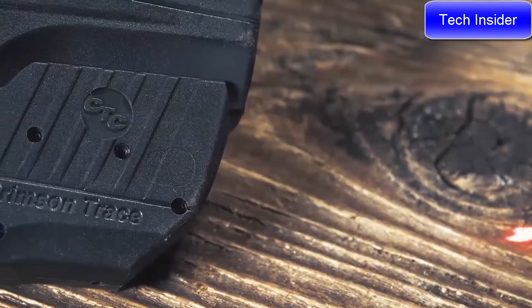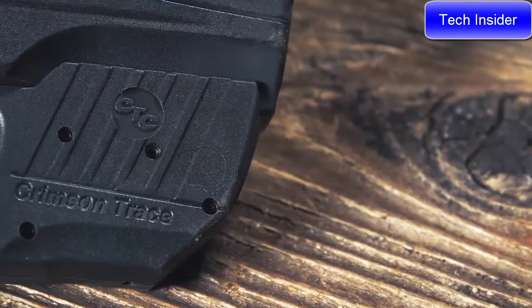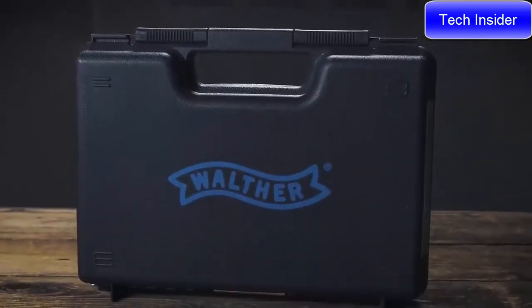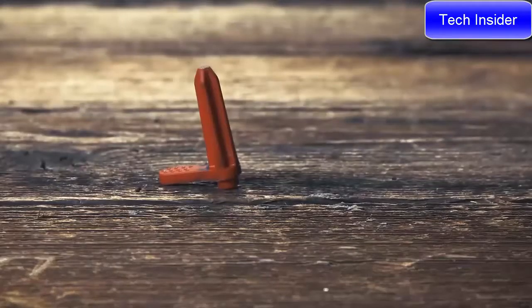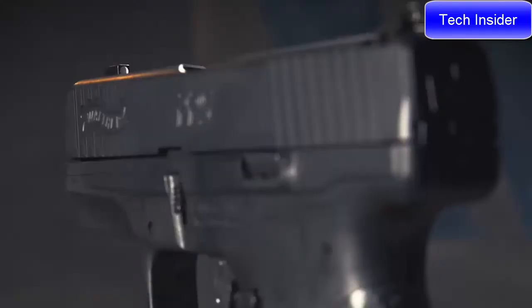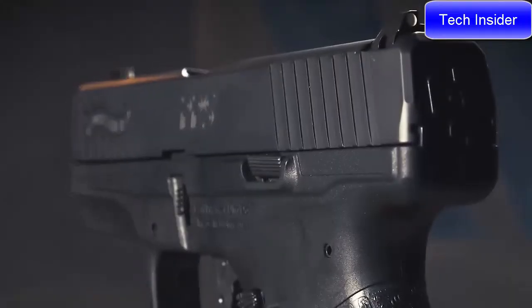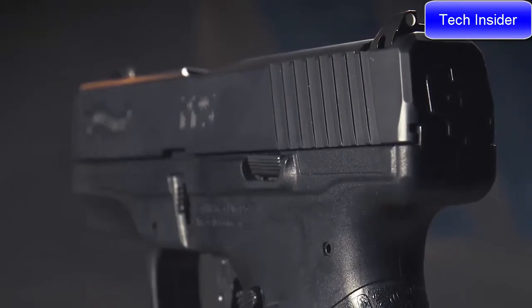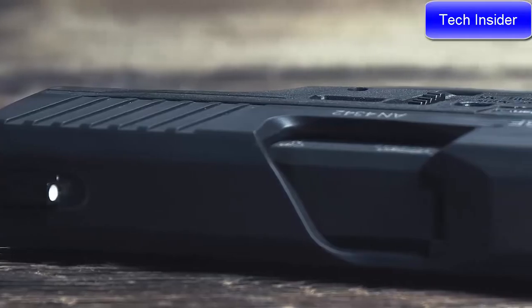Also new this year is a PPS M2 equipped from the factory with a Crimson Trace laser guard. Your PPS will come in a foam-lined hard case with a chamber flag, a detailed instruction manual, and a DOJ-approved lock. The matte-finished, Tenifer-coated slide has front and rear serrations for non-slip operation, making it very easy to manipulate.